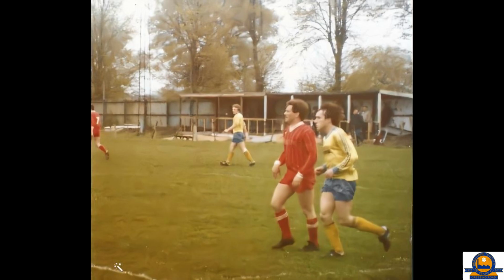This picture is from the final home game of the 1984-85 season against Ely City and shows the final touches being put to the overdue extension. This cover quickly became known as the Chicken Run. It was initially painted white before being painted yellow.